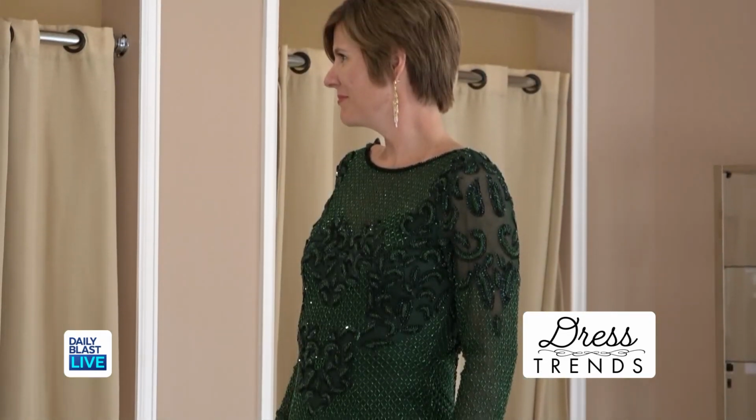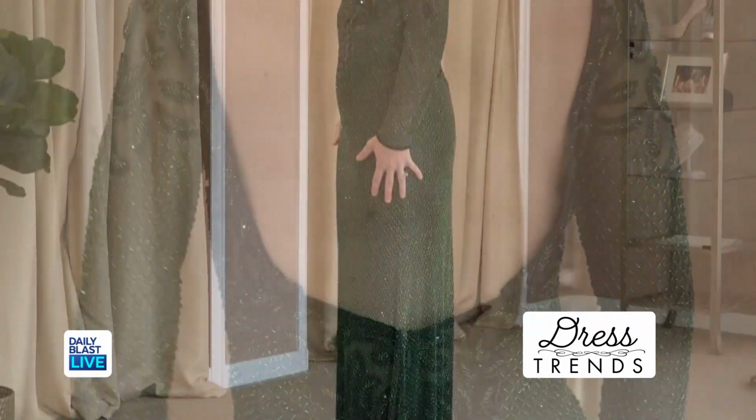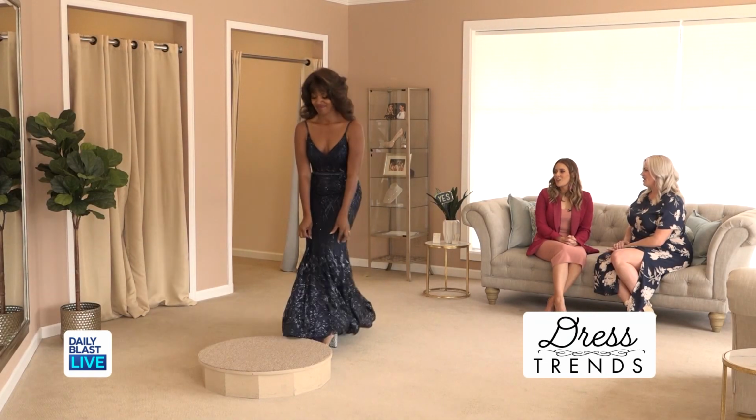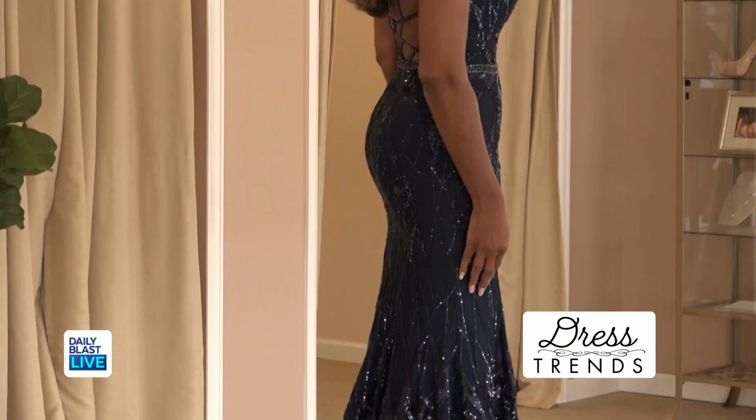She's got this beautiful short hair and this incredible jawline, so the high neck and the open back is so flattering to her. And it just shows off her gorgeous face. Oh, my gosh. She is a star in this. You look unbelievable.